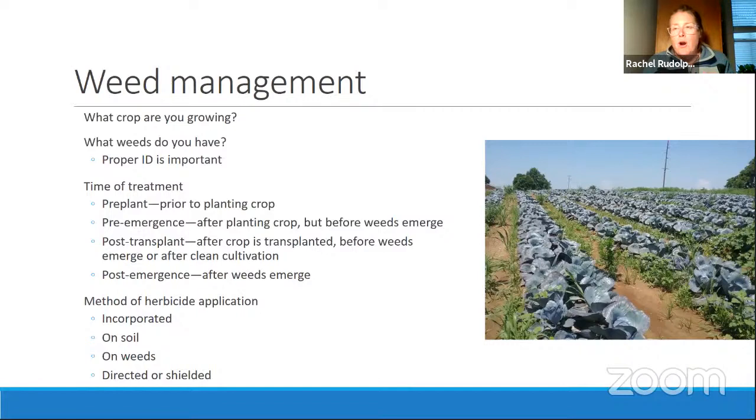So you know the crop, you can get assistance with the proper weed identification, right? That's where you contact your county agent, you take good photos, you send those in, you know what the predominant weeds are in your field, right? Then you think about the time of treatment.